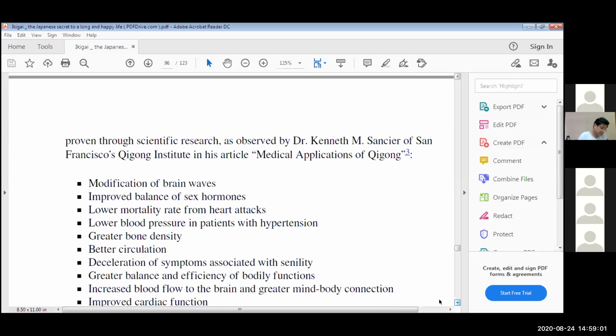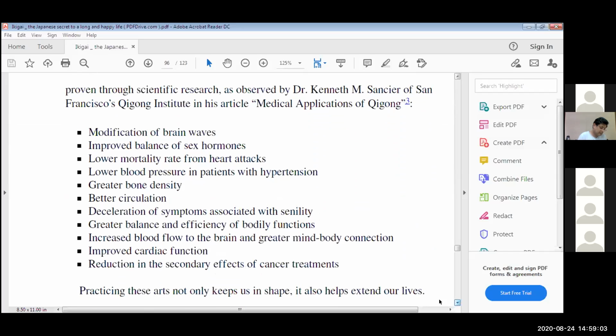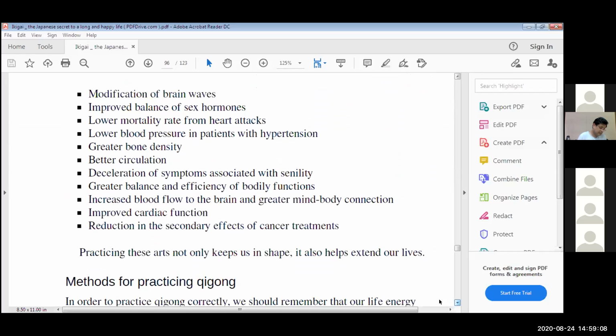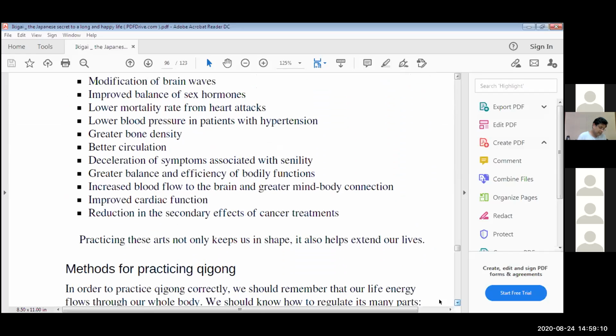Modification of brain waves, improved balance of sex hormones, lower mortality rate from heart attacks, lower blood pressure in patients with hypertension, greater bone density, better circulation, deceleration of symptoms associated with senility, greater balance and efficiency of bodily functions, increased blood flow to the brain and greater mind-body connection, improved cardiac function, reduction in the secondary effects of cancer treatments.